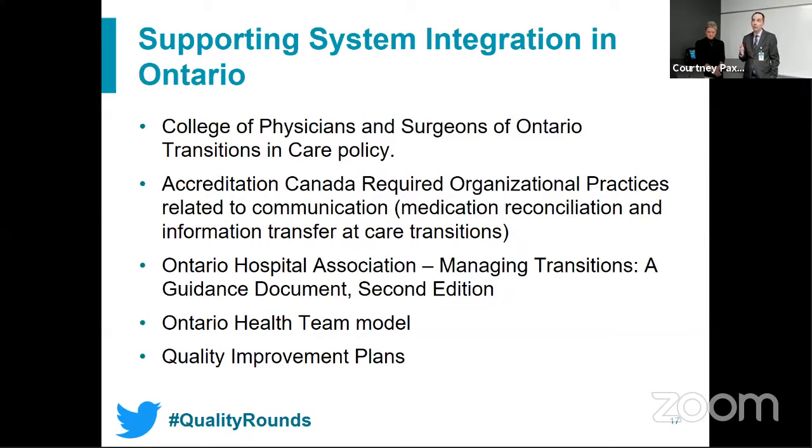It's also helped us with the alignment. We know that the CPSO, for the physicians in the audience, both here and participating remotely, recently released their policies on continuity of care, which have just gone from consultation to implementation and now to enforcement as of a week and a half ago, generating a lot of discussion in the sector. The requirement, for example, to have a transition of care plan in place and transmitted to primary and community care within 48 hours of discharge is in alignment with the CPSO's continuity of care policies that require a discharge summary to be done within 48 hours. So there's alignment there.